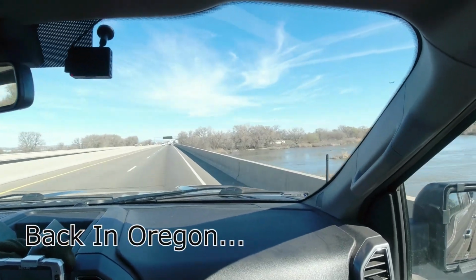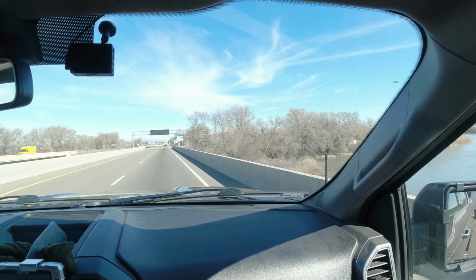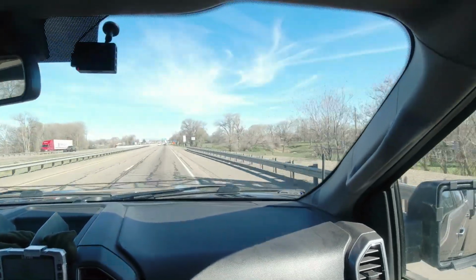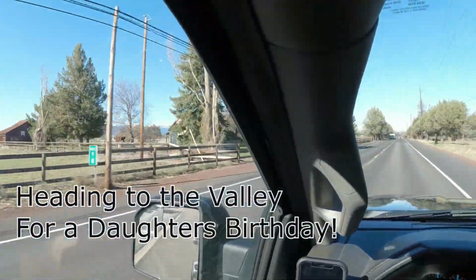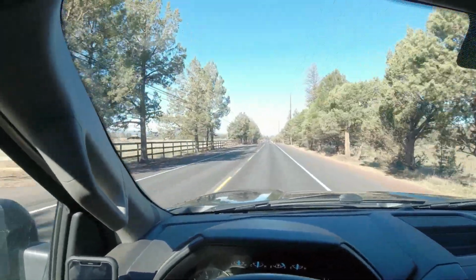Back over the river. Leaving Idaho, welcome to Oregon. And we're back. Guess I should have pulled it out sooner. Mountains are looking great today.